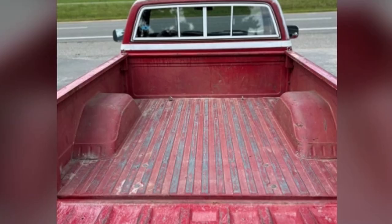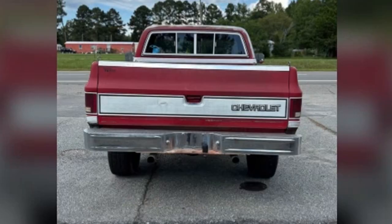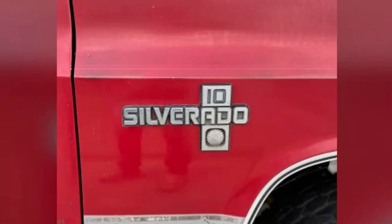The interior needs some attention, showing its age after nearly 40 years, but all the essentials are there. On the exterior, there are small rust spots on both cab corners and around the driver's rear wheel well, yet the rockers, floors, and bed remain solid, which is rare for a truck of this era. The foundation is sound, exactly what you want when taking on a classic restoration or customization project.